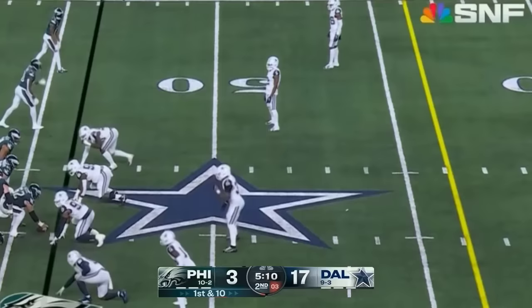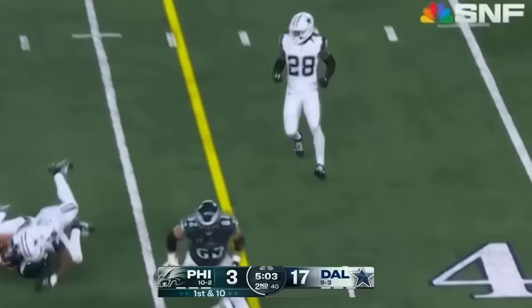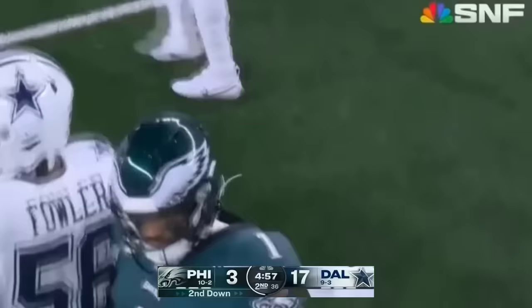The 46 sends Gainwell in motion. There goes Hurts taking off. Kelce couldn't get the block, but Hurts gets a good gain of 8 yards on that one. His third run of the game.